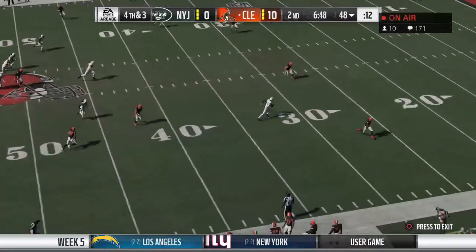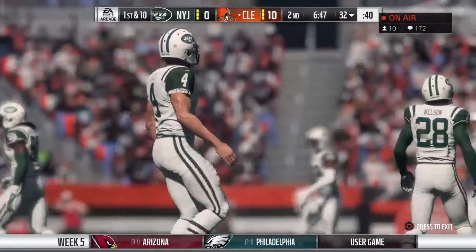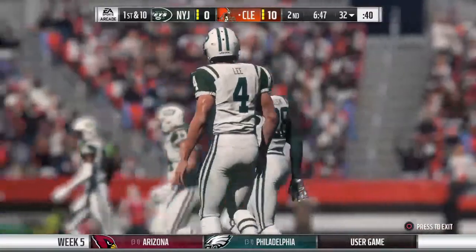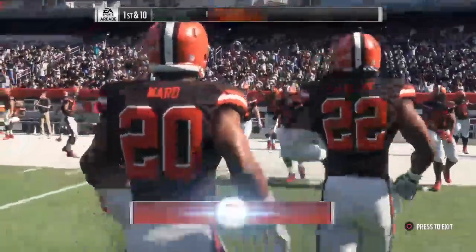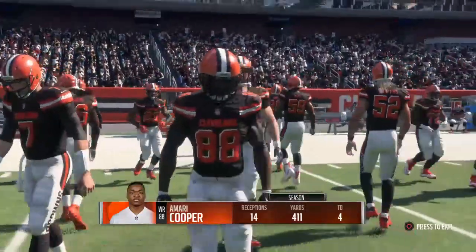Yeah, I know they're on their own side of the field. I was going to say, normally I would say punt the ball away, but I'm feeling it. I say go for it. Amari Cooper and the rest of the offense heading back out there now. Well, September sure treated him kindly. Now we flip over to October.